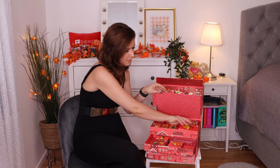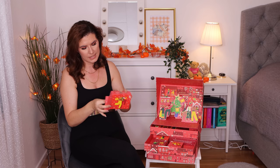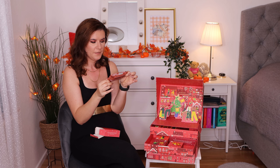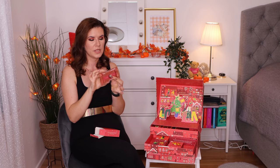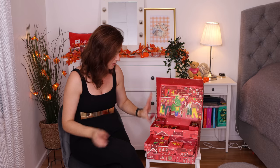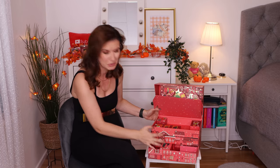Number 14. And it's a soap. This is the... Oh, smells so good. This is the Body Shop Strawberry Soap. Love their soaps. I did buy them as a gift for my mom because she loves these kinds of soaps. And friends, they really like them. I haven't used them myself, but I love strawberries. Smells so delicious. I always want to eat their products. Don't eat them, but I almost want to because they smell so good.